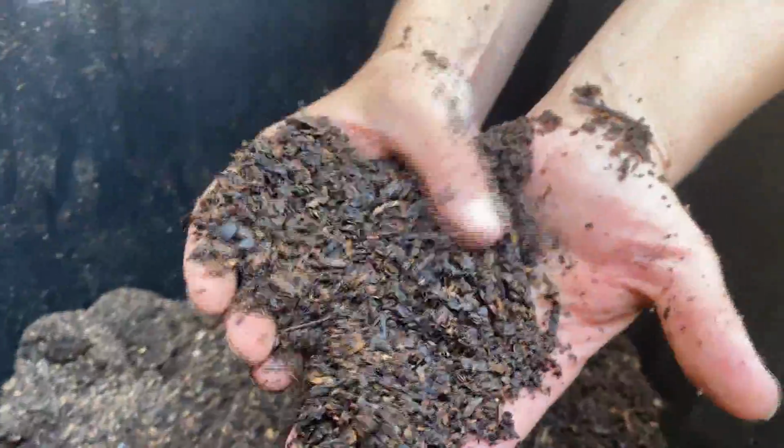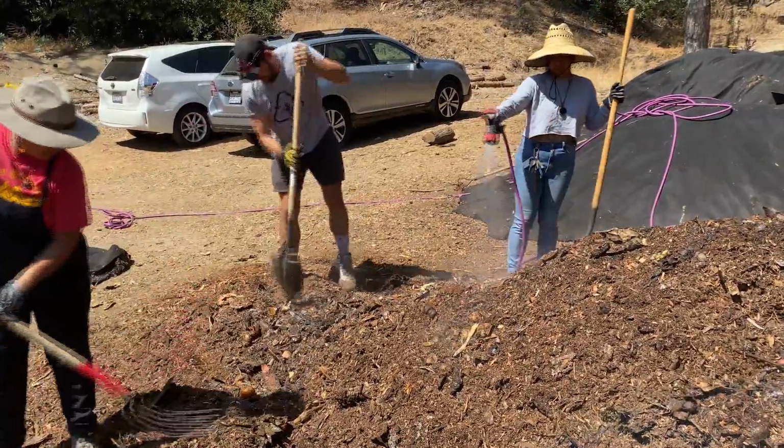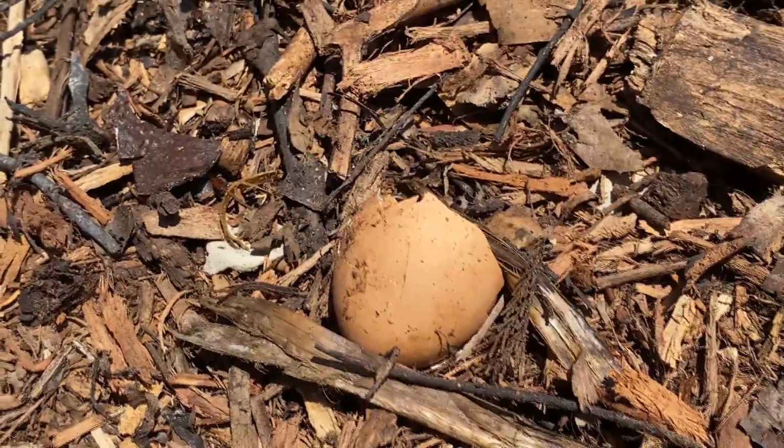Composting creates nutrient-rich soil and keeps food out of landfills that would otherwise release the potent greenhouse gas methane. Just by removing that amount of food scraps sitting in the landfill, we're really reducing the amount of greenhouse gases that are emitting into the atmosphere.